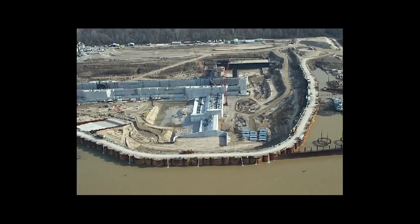SCANA's $18.5 million project is being considered by state and federal environmental regulators after Bill Thomas, a kayak instructor from Columbia, South Carolina, discovered the black gooey substance on the bottom of the river.